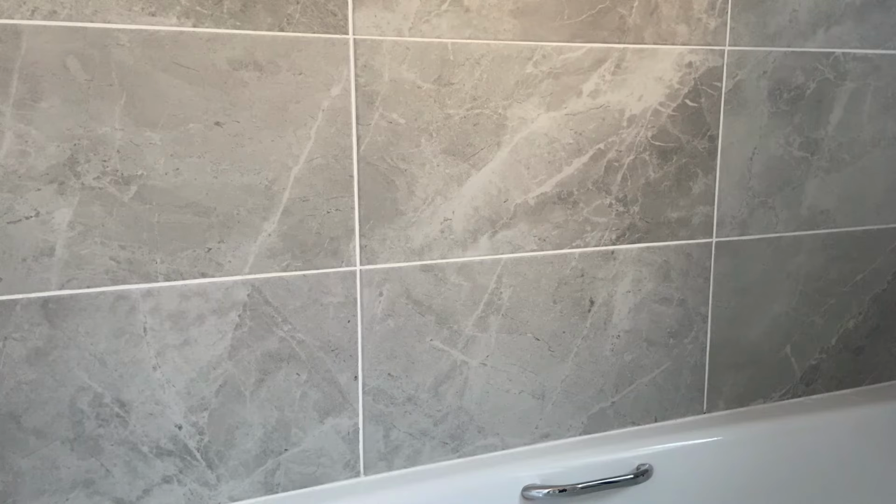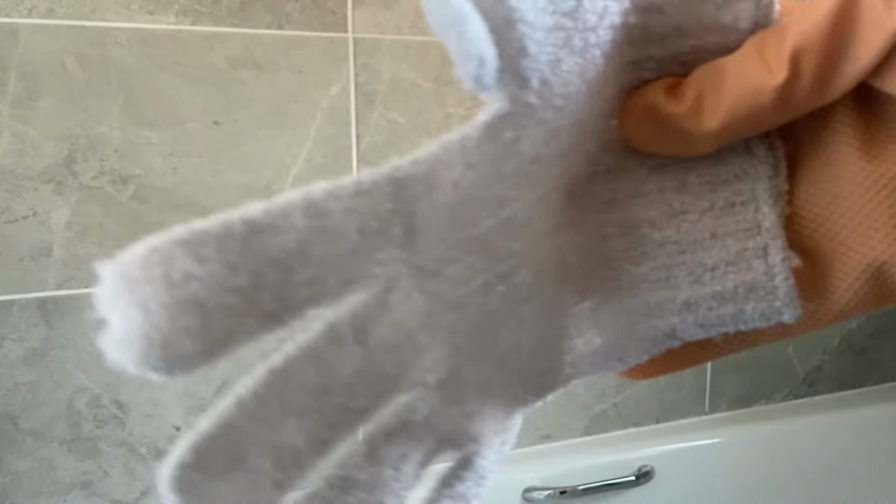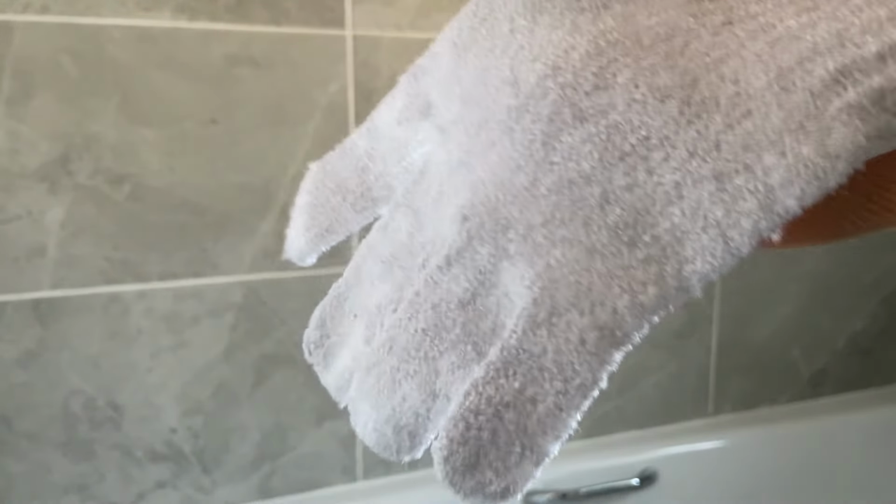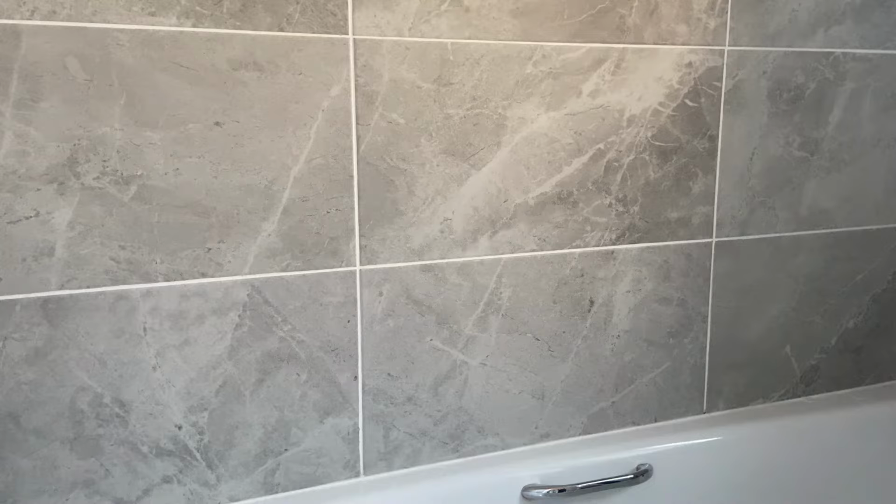The first thing we are going to use, which I didn't show you in my cleaning kit, but here it is now, is the grout gloves. I have done a short on this, so if you want to watch that and see why I explain why they're so good, then you can. But essentially, these are exfoliating mitts. You want to wear them over rubber gloves if possible, and then you just pop them on.